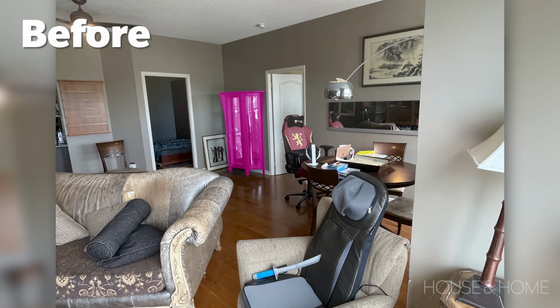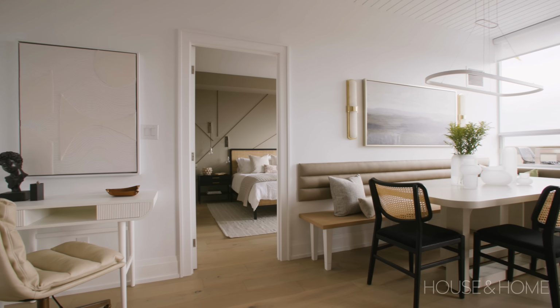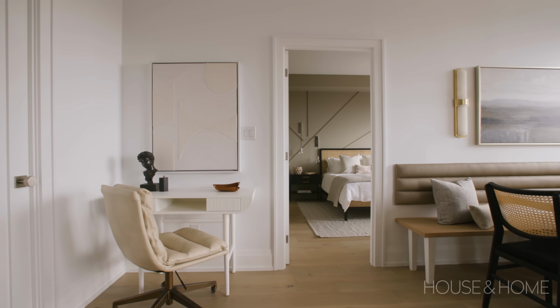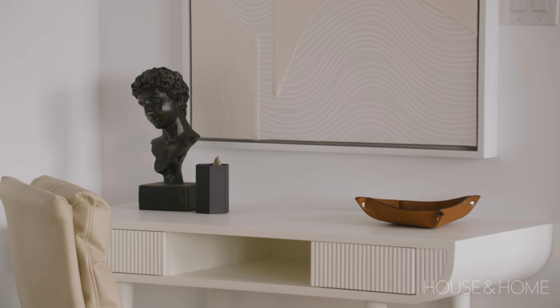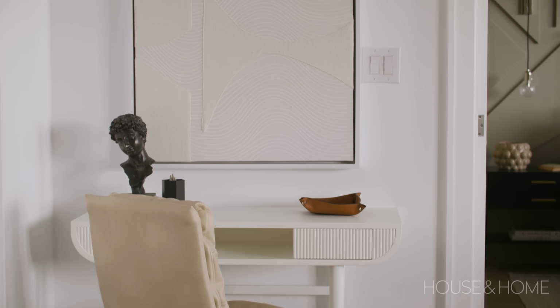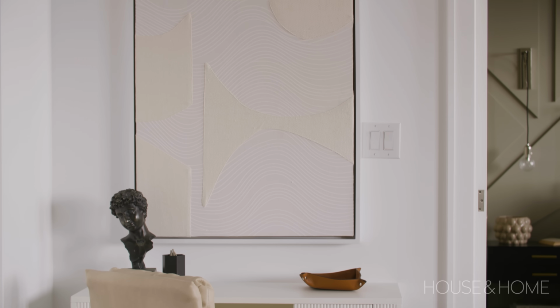In the before photos, you'll see that there was a curio cabinet here. What the clients really needed was another desk space. Sometimes they work from home, so we integrated this really small desk. We wanted it to just feel like it fit right into the space, gave them a comfortable chair to sit in, and then just beautiful soft art above.